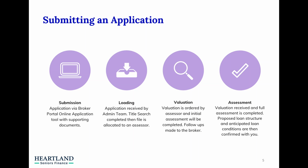In the case of, say, there's a red postcode, or the max lend is actually less than what is required, more than the LVR that we can provide. So we would need to confirm a few more things before we move forward at that point. But once we receive the valuation back, a full assessment will be completed. The proposed loan structure and anticipated loan conditions will then be confirmed with you being the broker.